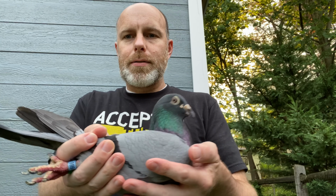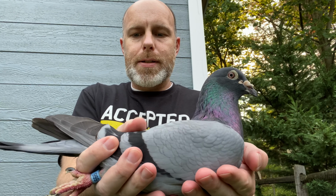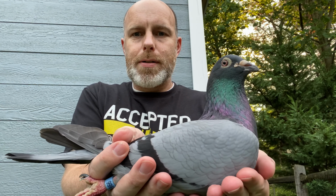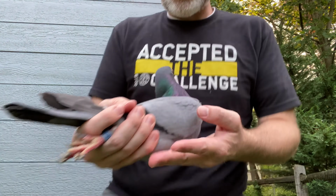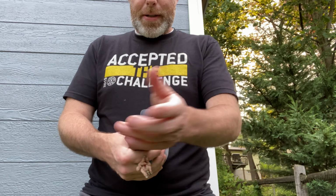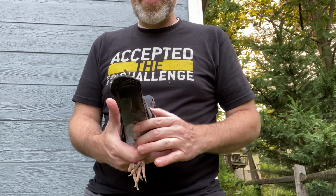Okay, so right here I have Kronos, band number 666, 2015 bird. And I'm just going to take a look and see if I can see any external parasites on this boy. But first of all, here he is. He's been feeding youngsters, so he's got a little bit of discoloration in his wattle. But he's a pretty sweet bird. His vents are the tightest I've ever felt. They're just right next to each other.